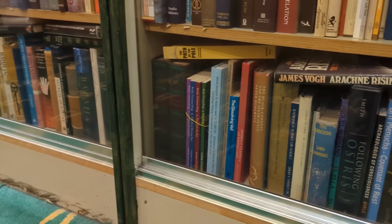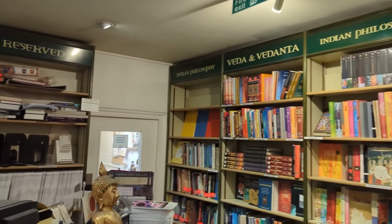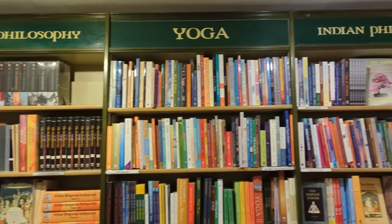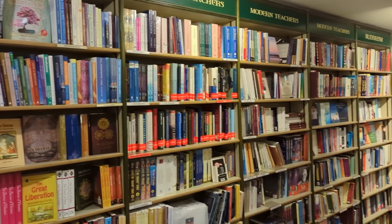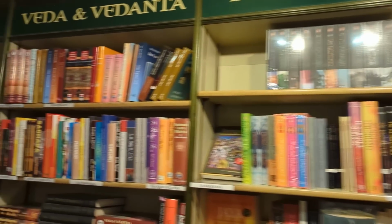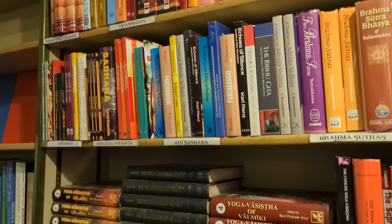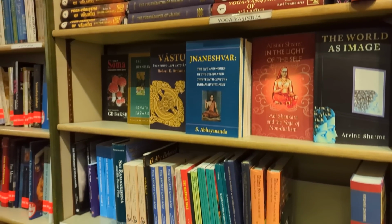You can hear the staff getting ready for the day of work. And then simply on the other side, from downstairs, you've got all of the mystical religion sections and esoteric areas of religion. So I'll just show you those very briefly over here. There's some fantastic stuff on these shelves, folks. Absolutely brilliant. This is the Veda and Vedanta area.